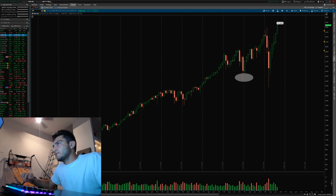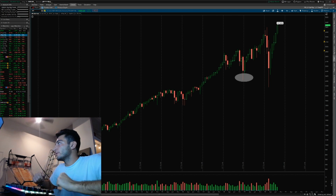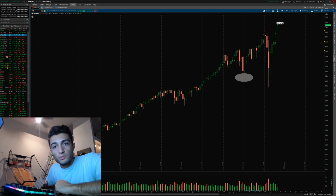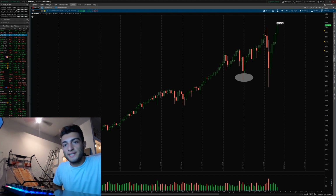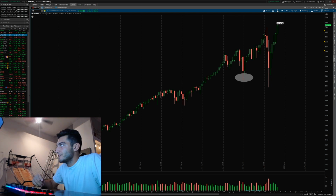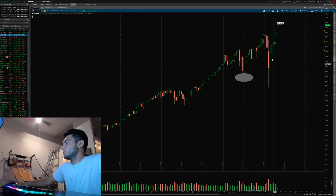All right, let's check out some stocks to look out for this week, because there's a lot going on as usual. But today the S&P finally broke new all-time highs. It's been knocking on the door the last few sessions, but we finally did it. We're finally back, and just look how beautiful this chart is.